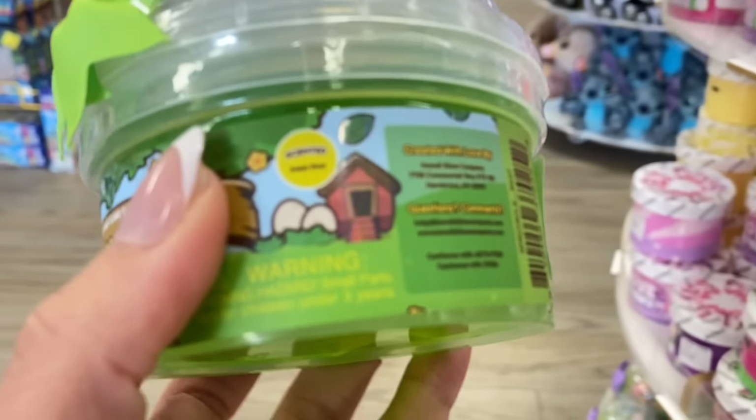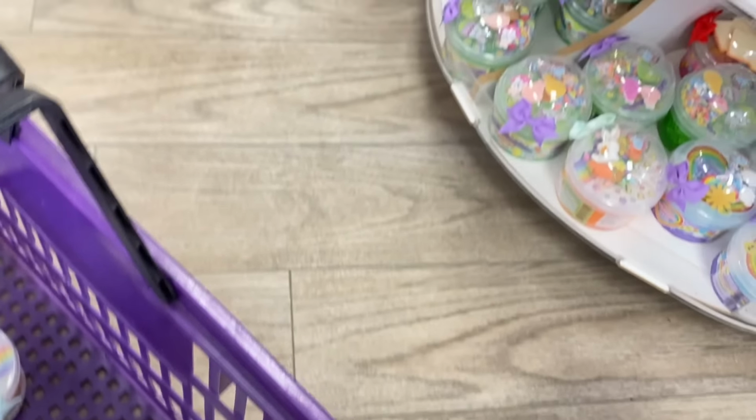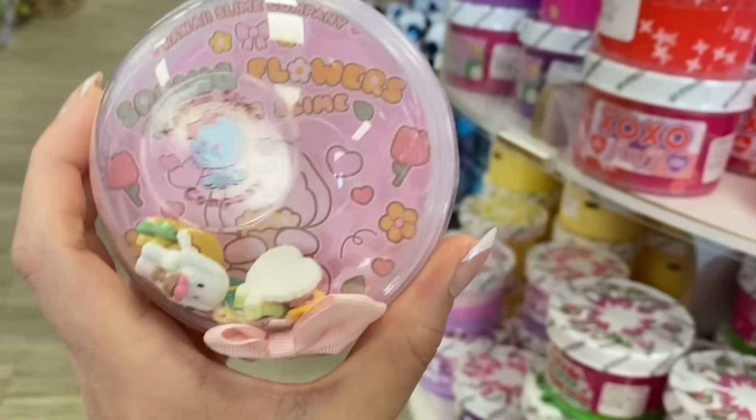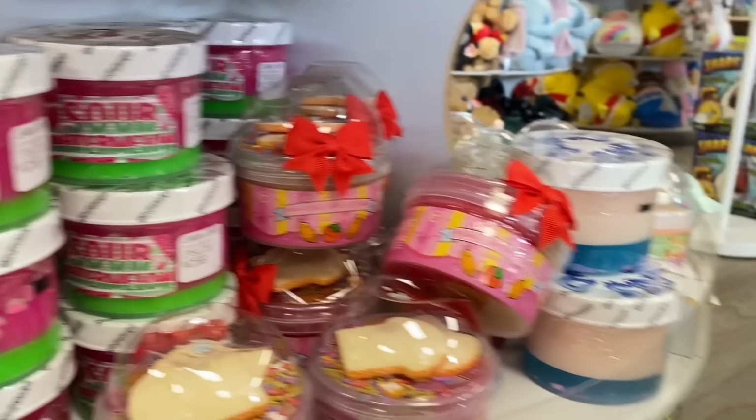Wait, I wanna see what the scent is. The scent is Asian pear. Ooh. Sounds amazing. Spring flowers. Look, there's a bunny. That is an Easter bunny. We are getting that. This is all XO Valentine's Day. Sour watermelon. That's summer. Peanut butter and jelly.